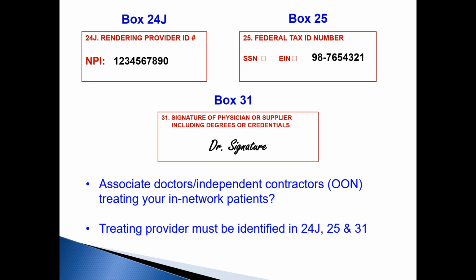So if you have an owner of the practice that's in network, and now you hire an associate doctor that's out of network, whose name is in 31? Whose name is in 24J? I'll tell you who should be in there. Your associate doctor's NPI number should be in there. And you need to get your associate doctor in network also, or else you could be accused of insurance fraud and bait and switch. Careful with that.